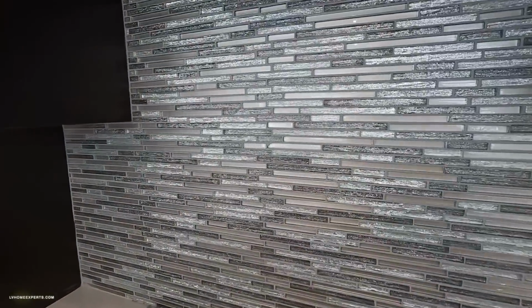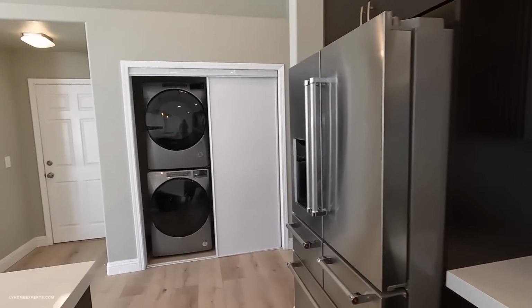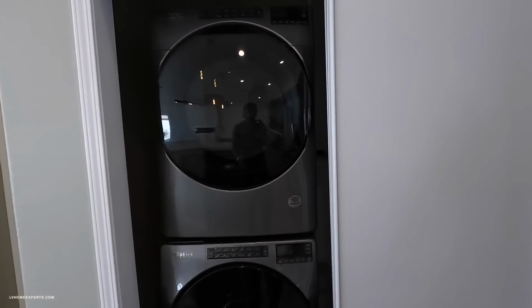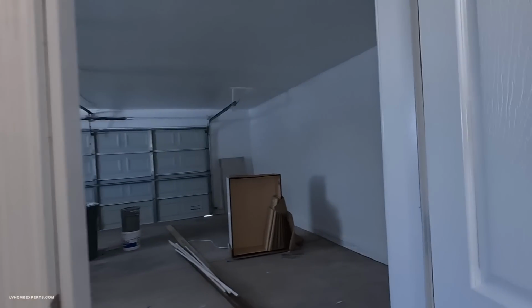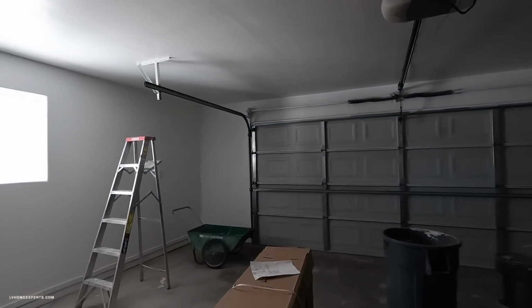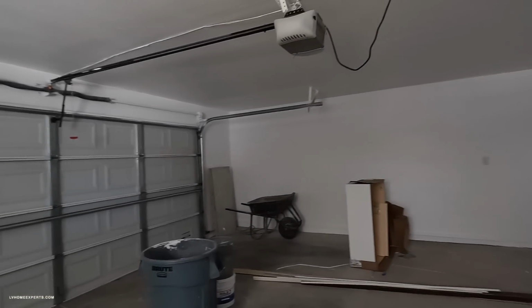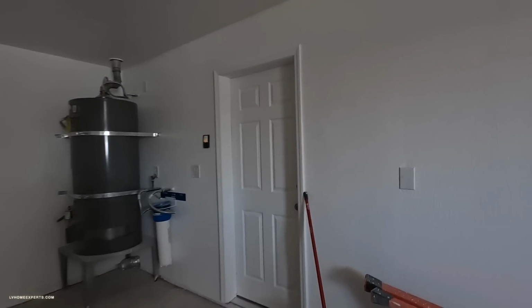Nice glass backsplash. Then we have our hood. Double stack. Front load washer and dryer. This is gas. This is our garage. Eight-foot ceilings in the garage, brand new water heater. So it looks like they're just finishing up on this rehab here.